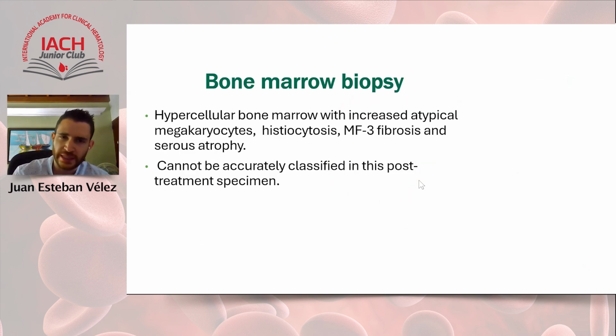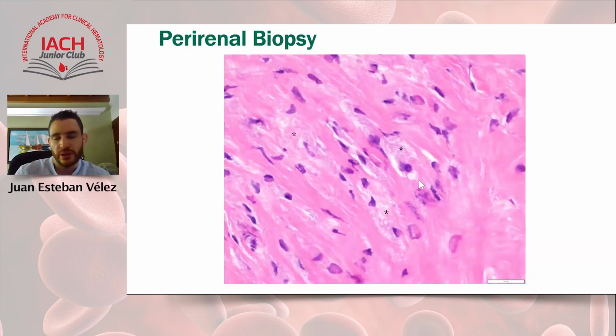So with these cytopenias, the FDG-PET is really important in retroperitoneal fibrosis to see if there is any malignancy or inflammatory process related to the retroperitoneal fibrosis. Two biopsies were done, mainly the bone marrow biopsy, which showed hypercellular bone marrow with increased atypical megakaryocytes, histiocytosis and MF3 fibrosis with serous atrophy. And they were not able to classify the myeloproliferative process with this bone marrow specimen, but this was what they found, right? Knowing that the patient had a past medical history of myelofibrosis.